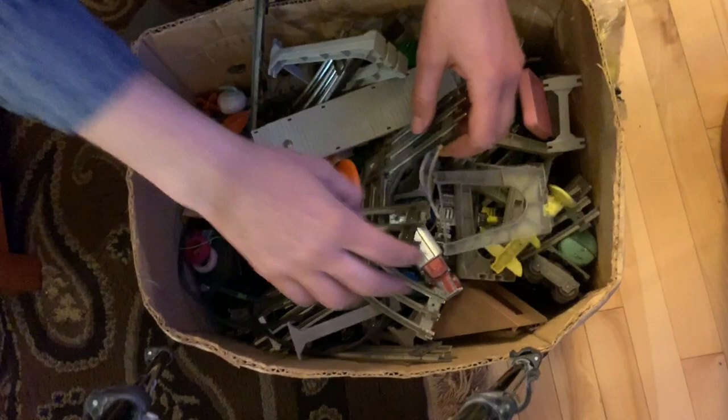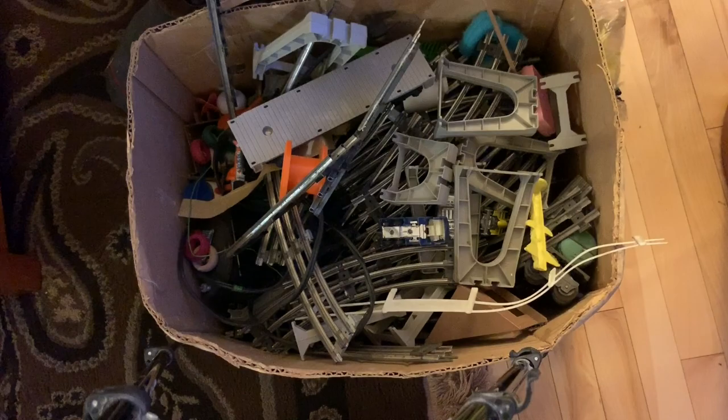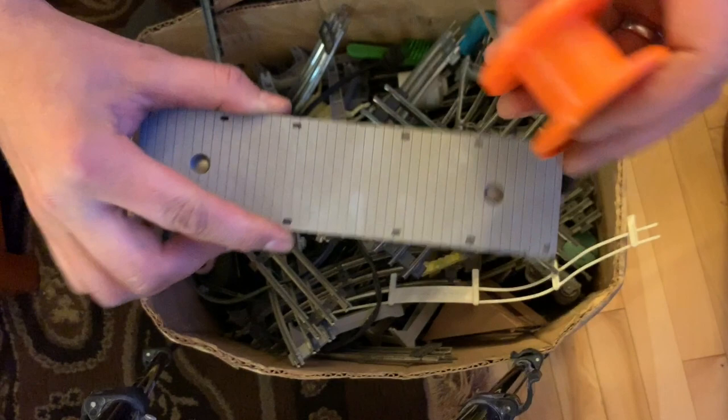So there are a few old toy cars in here. These are older Hot Wheels. Right there. I'm gonna try and get the train track. There's another, this is probably the sort of thing that would have been on the back of that. You know, there probably would have been a few, and then they were tied down with little strings.